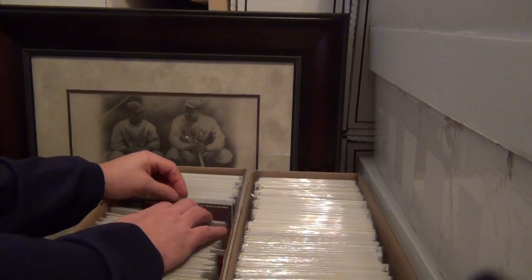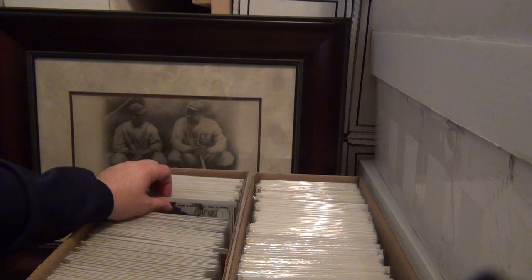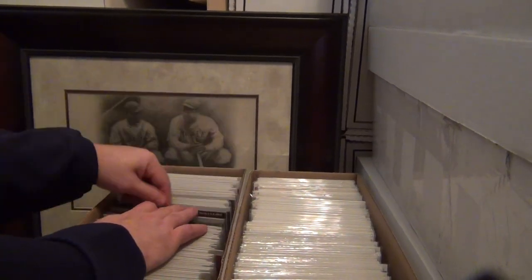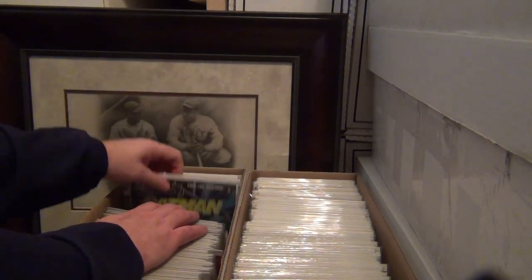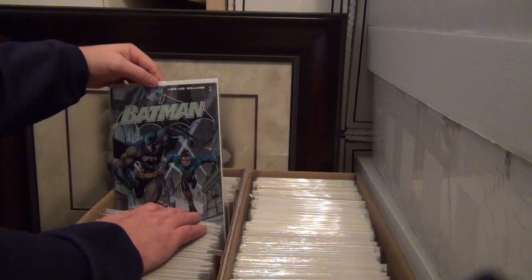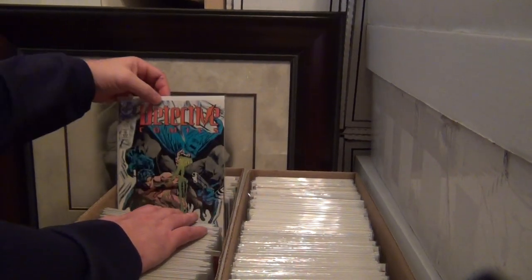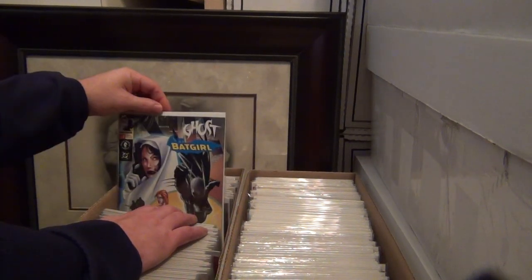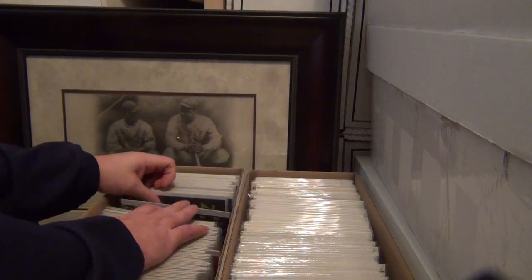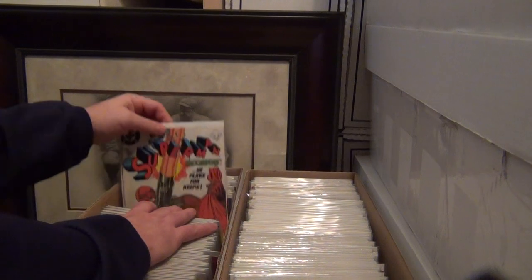Okay, now these we're getting into right about here. It's just a regular, some books I picked up over the last probably about 3 weeks. Got some Batmans, 611, 614, Jim Lee, 615, Annual 24. Detective 599, Ghost and Batgirl 2, Turning Points. Let's see, got Batman Eternal 21, more Superman.